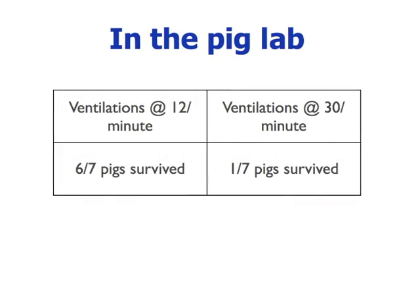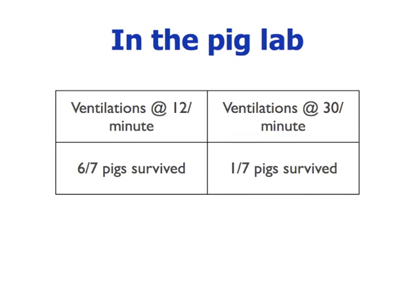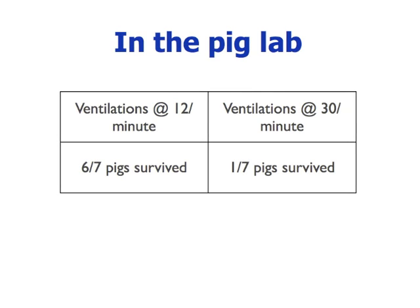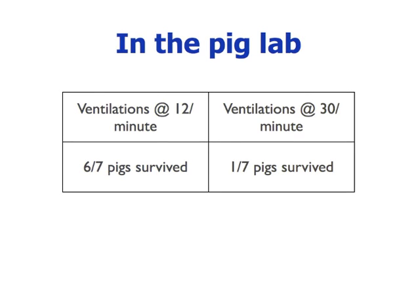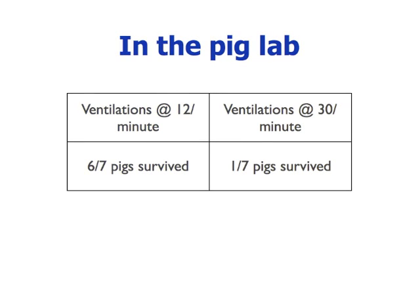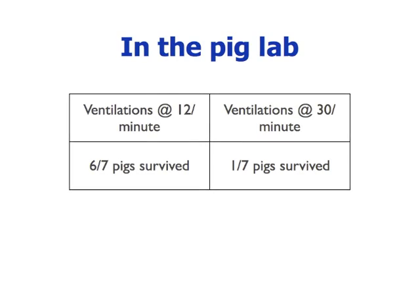In the animal lab, only 1 of 7 pigs that were hyperventilated survived. Of the pigs that had controlled ventilation, 6 of 7 survived. It became clear that increased emphasis needed to be placed on slower and more controlled ventilations to improve resuscitation outcomes.